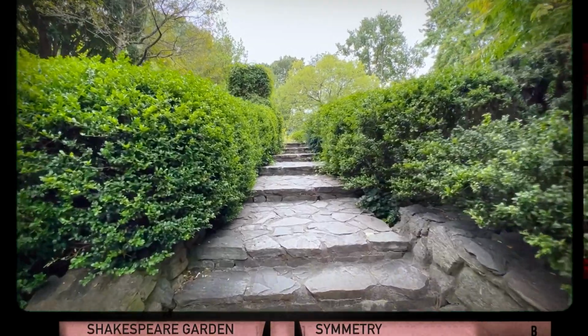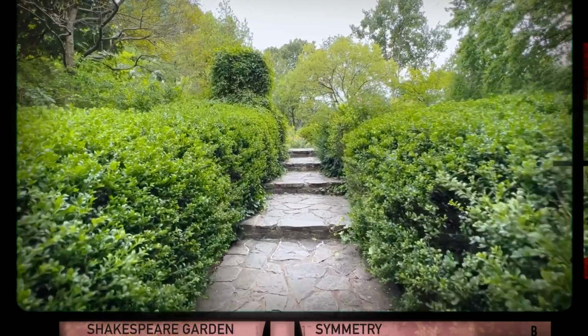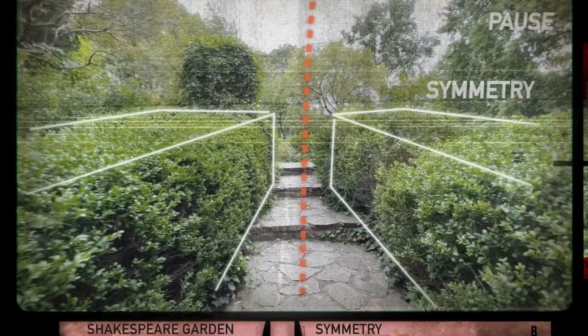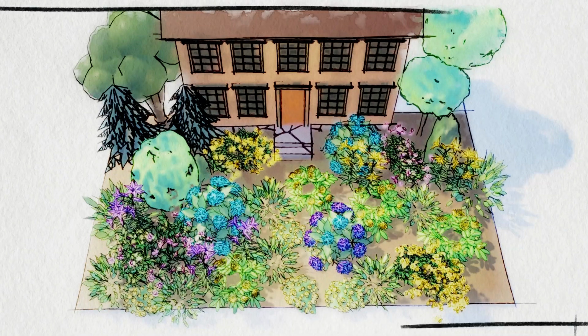You see symmetrical hedges, kind of formal but not quite. The stone is the right material for the steps. This entrance reveals a rare use of symmetry and formality in the space. While asymmetrical and free-form compositions are preferred for cottage gardens, providing a geometric skeleton to the space, or at least to the entryways, can help arrange the plantings into a more pleasing and balanced composition.